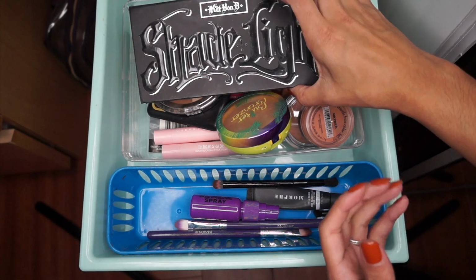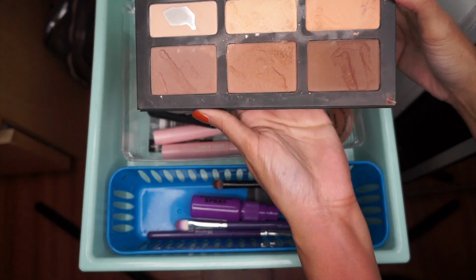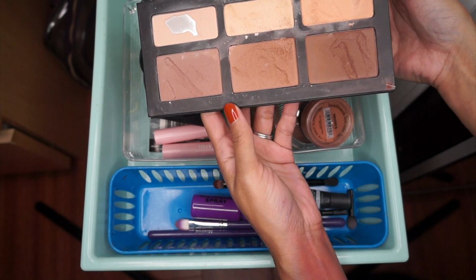So we do have the Kat Von D Shade and Light. That looks like this. I actually still do like this, and I still do reach for it from time to time. It is powdery, but I'm gonna go ahead and keep this one.